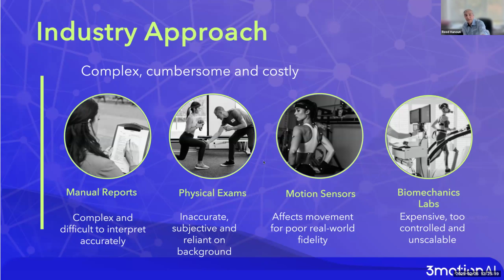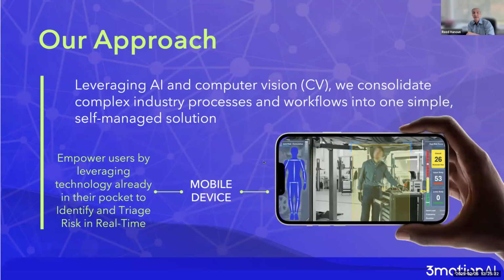Our approach at 3Motion is to take these levels of complexity and distill them down into a simple application leveraging people's smartphones. So we take this complex movement that you would get from sensors or a motion capture lab or physical exams or observations, and we've packed them together into a phone application. Simply, you can take your phone. We all have one or two around us all the time. Use our phone as a diagnostic tool to look at human movement, to look at posture, to look at how somebody's performing, and understand quickly where they're performing correctly and where there are areas of risk being detected.